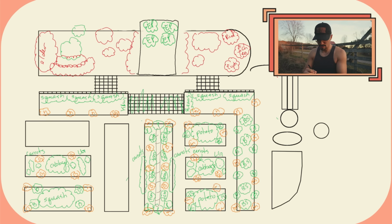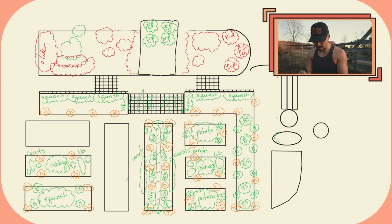Oh, we are really starting to fill up here. Oh, you know what else I need to make sure I got room for? Sweet potato. So this bed is going to be sweet potato. This is where I plan on putting some new raised beds, but I think this is going to be a good space for it all.